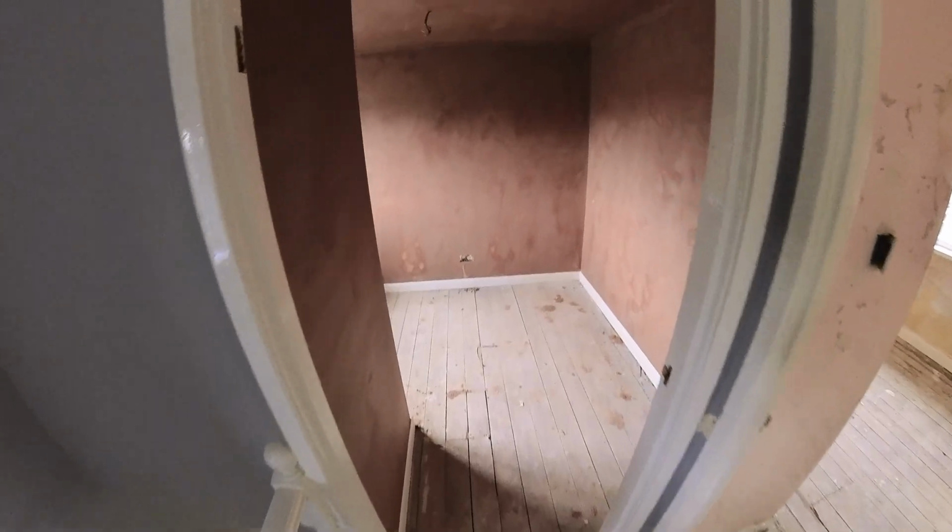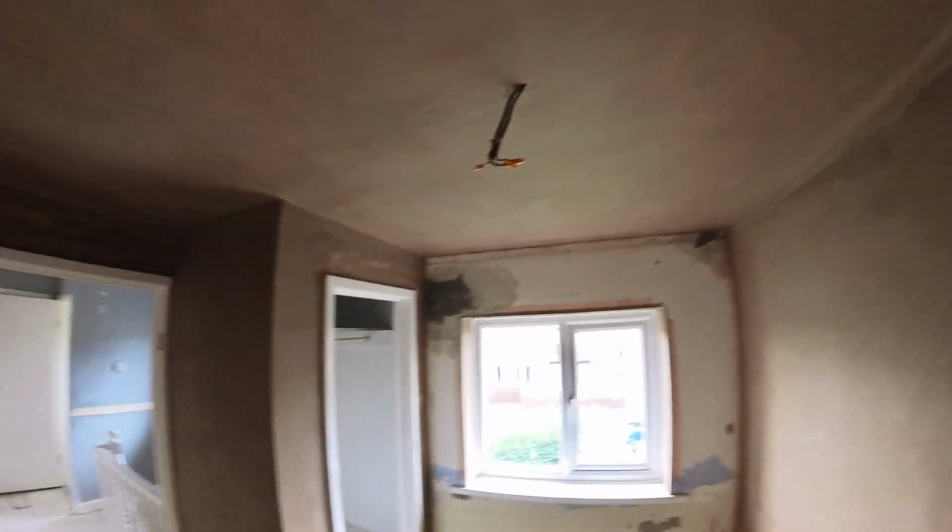Oh, now this is exciting, always good to see. Fresh plaster on the walls there. So I didn't actually expect the plaster to be out already, but he's been. And this room has been skimmed. This is the smaller of the 3 bedrooms. It's a 3-bedroom property.